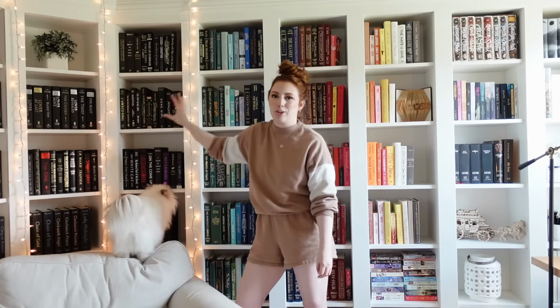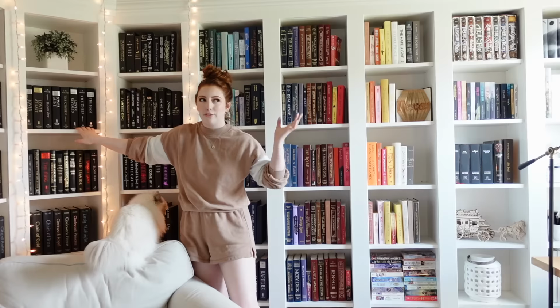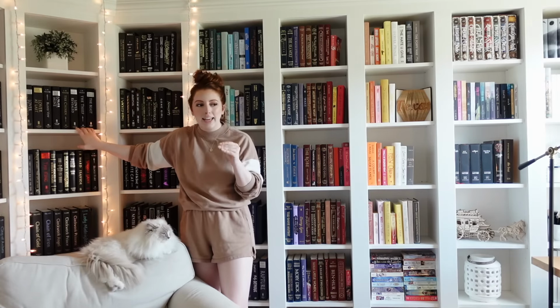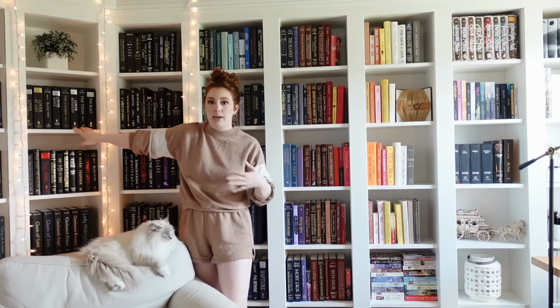So from this corner shelf onward is all of the books that I've read. Over here, I mostly have my J.R. Ward books. I'm still trying to finish out my collection. I was realizing as I was putting my books back on my shelves that I don't have as much of J.R. Ward's backlist as I would like, and I don't know if I'll ever get her first two books because they're out of print, but I would like to collect more of them because I have read them and I do really enjoy them.